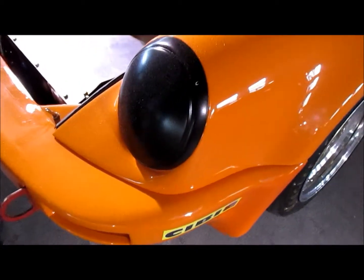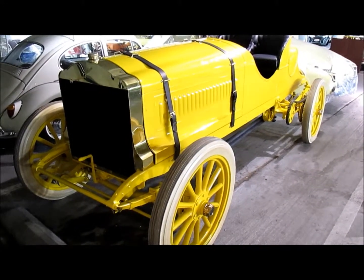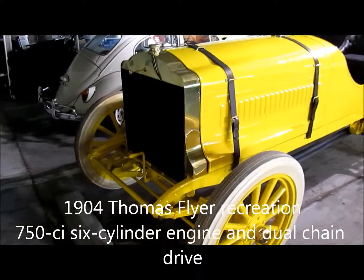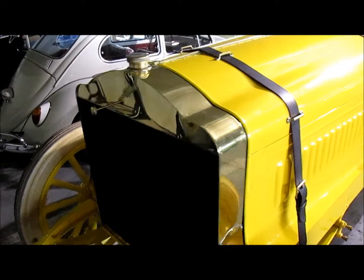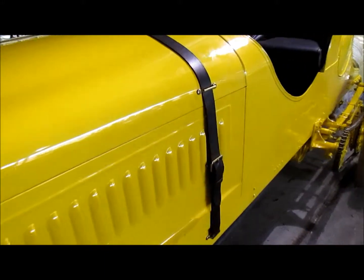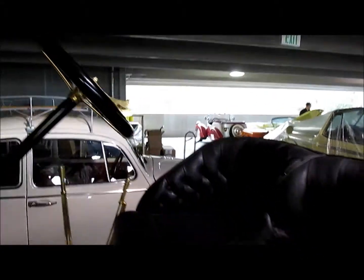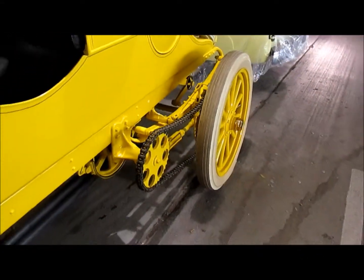$1 million? One of the oldest and one of the newest cars at Hollywood Wheels is this 1904 Thomas Flyer Racer. Built from original equipment parts, it is a recreation, but take a look at this beautiful brass grille. Take a look at the straps that hold the hood. Take a look at the high, wide open driving position, and take a look at a chain drive. That's how the power got to the wheels.